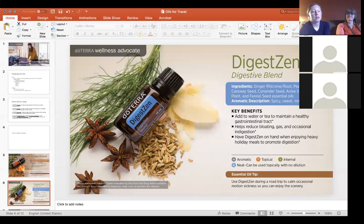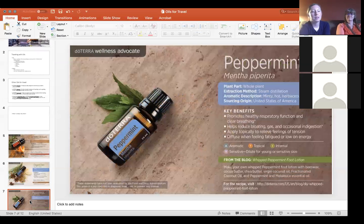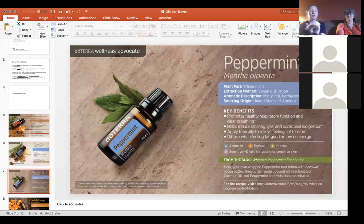All right, the next slide we have is peppermint. Peppermint, again, we mentioned for digestive support and opening your airways. It's great for cooling you down in the heat. We didn't mention that. So if you're out and it's warm, put it on the back of your neck. It'll help cool you down naturally. And we mentioned taking it internally. It'll help wake you up and give you a little more energy, especially when you pair it with the wild orange, which we'll come to next. So it's going to help with feeling fatigued and low on energy.